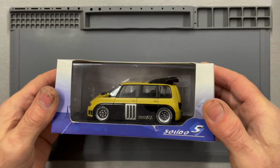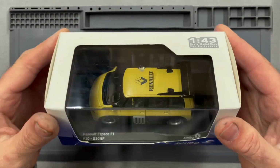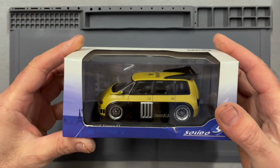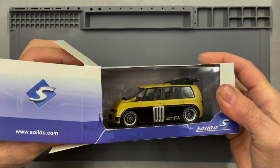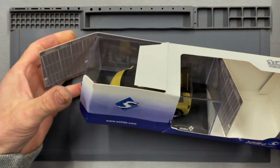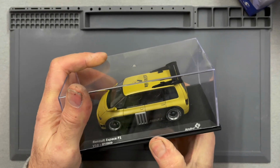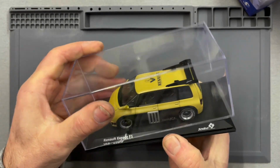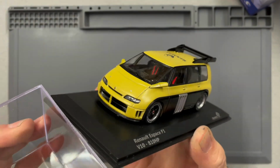Okay, so next we've got this rather smaller version of the Renault Espace that I did in 1/32nd scale from a couple of videos back. Now this is actually a 1/43rd scale die-cast Renault Espace. Now I've got some plans for this as well, and it pretty much involves turning it into another 1/43rd scale slot car using my little conversion chassis that I make and sell.